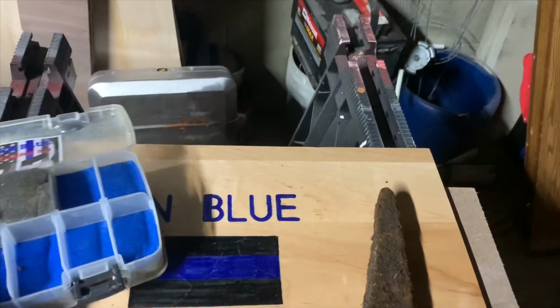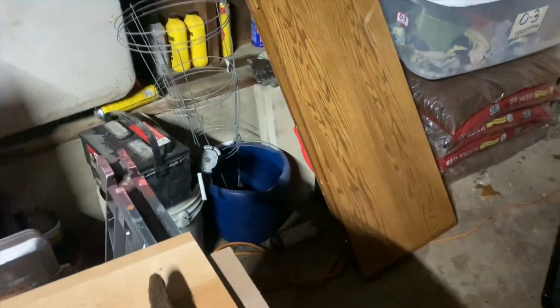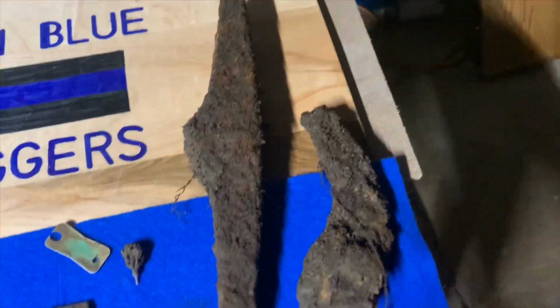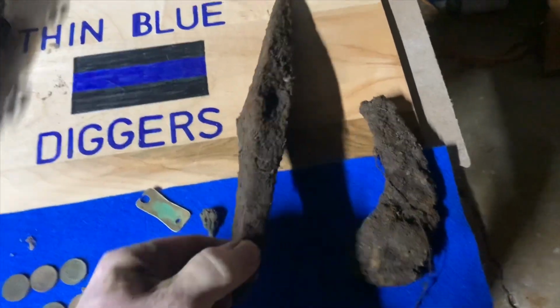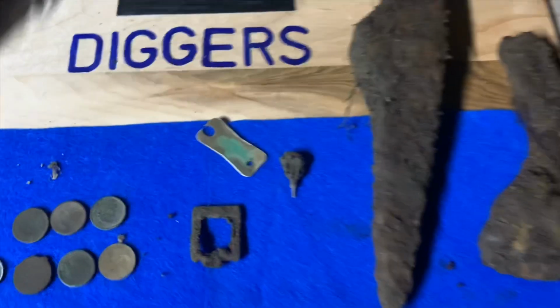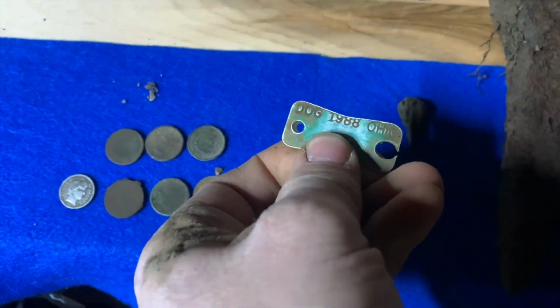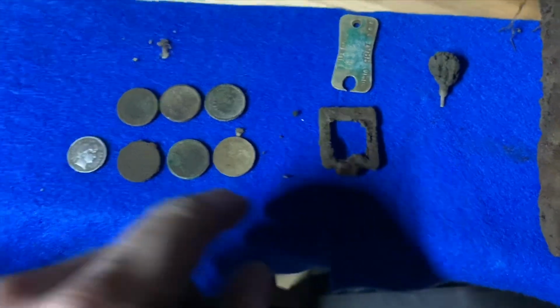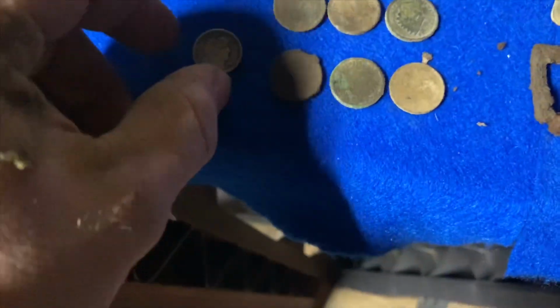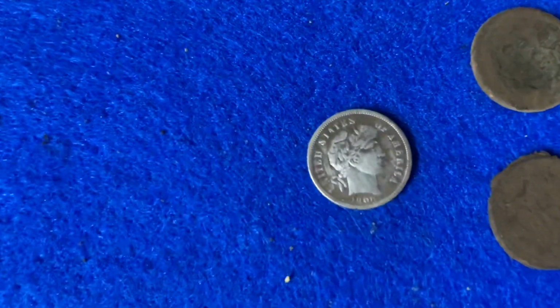All right, guys, let's do a little wrap up. I'm back at home now. I want to congratulate Ed on his finds. I'll put a picture of those in here at the end of the video. But a couple things I didn't get on tape. I did find this old pickaxe head. And I did find a pork chop oxen shoe. And I did find a dog tag. It's from 1988, but it says where we were at on the bottom. And did find that iron buckle. Found six Indians. I'm gonna get those cleaned up and I'll put a picture in at the end. And to get that beautiful barber dime, 1906.